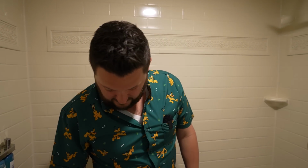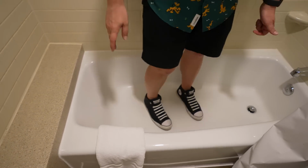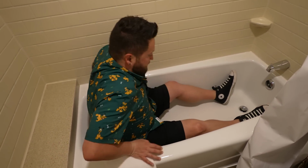I like that there's a ledge in here. I will say that. So like you can sit down. You know what? Let's just do it. Whatever. You know what? I think it might be a little wet, but whatever.